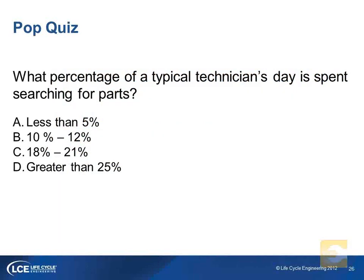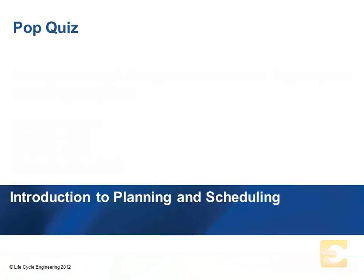Okay, good. Interesting. For the respondents, it said less than 5% and greater than 25. It'd be interesting knowing if that's just from your personal experience. So the correct response there was, on average, a typical technician's day would be C, about 18 to 21%.